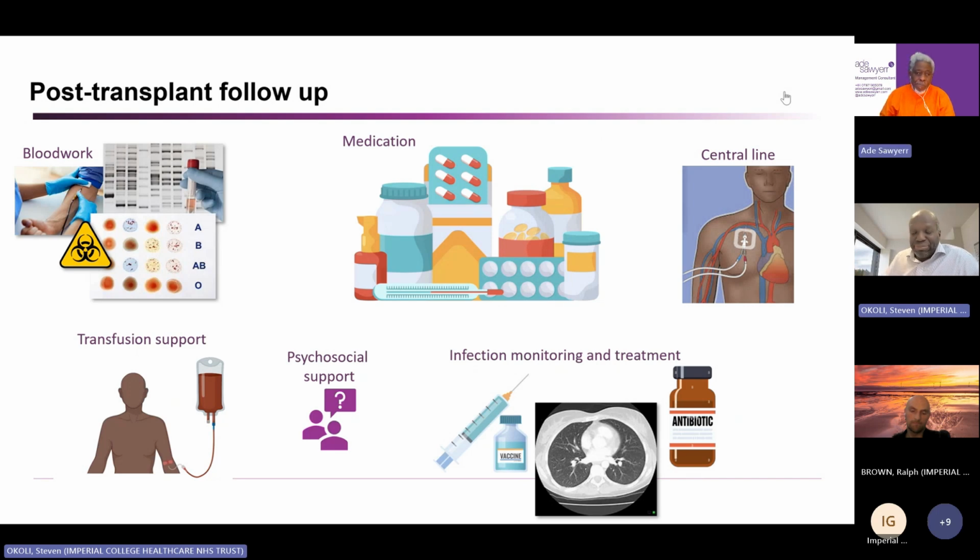We can't really proceed. And what is set in place for individuals to deal with having been told the process has failed and they're not able to have the treatment? So one of the things I'm going to come on to is psychological support. Psychological support is critical, not only for this type of transplant but probably most important for this type of transplant, because even if everything goes smoothly, there are going to be long periods of downtime where not much is happening. And that can create a degree of anxiety and concern.